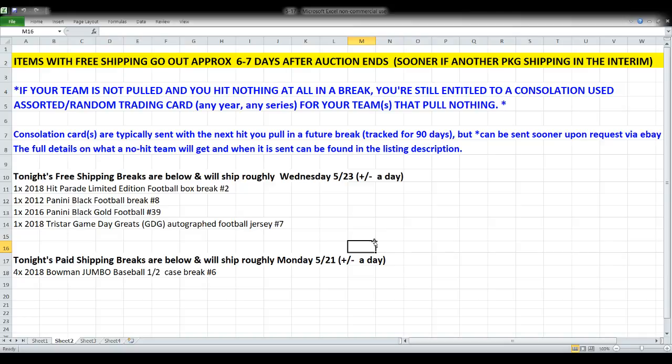Our paid shipping break tonight is Bowman Jumbo Baseball. I'm anticipating Monday on that. If it's possible for me to get it out sooner, I will. But of course, Saturday is a short post office day, so I feel more comfortable saying Monday. And if I get lucky, we'll get it out a little early.